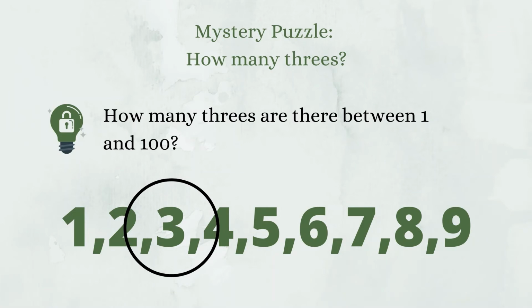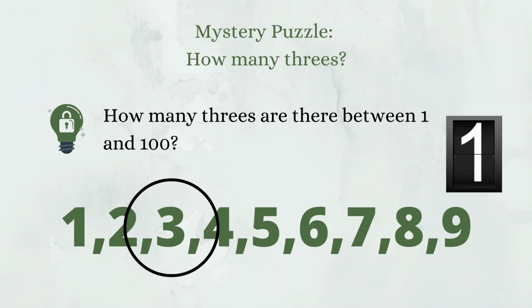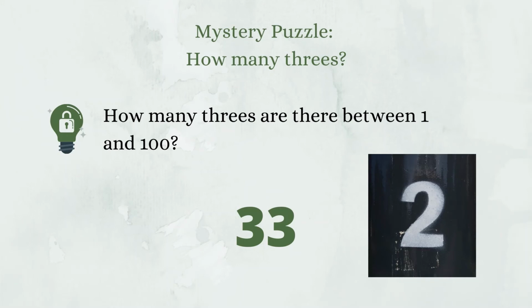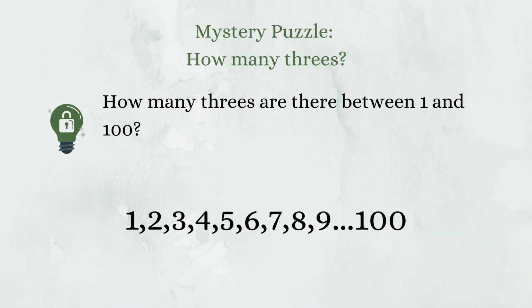Of course, there is one 3 between 1 and 10, which you can see here, but then in the number 33, there are two 3s. There are, in fact, quite a few number 3s between 1 and 100. It's up to you to figure out exactly how many there are, and when you do, send us your answer.